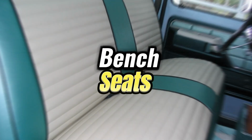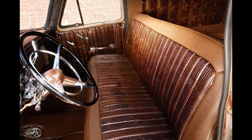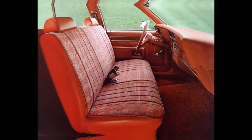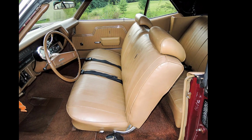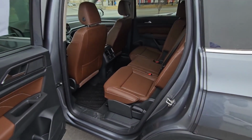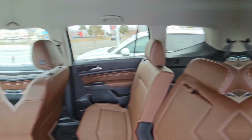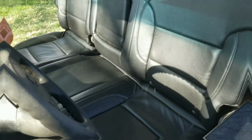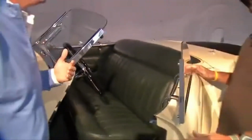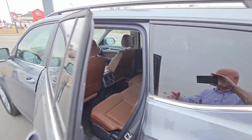Number 10. Bench seats. For the first several decades of automotive history, bench seats were standard equipment. These continuous sofa-like seats could accommodate 3 passengers in front and often featured column-mounted shifters to maximize space. Beyond practical passenger capacity, bench seats held cultural significance. They allowed couples to sit close together while driving, creating the famous slide-across greeting when picking up a date.